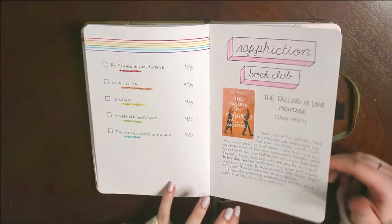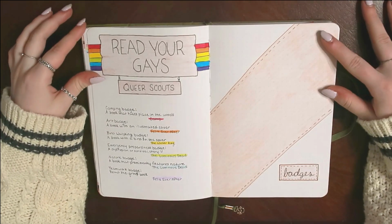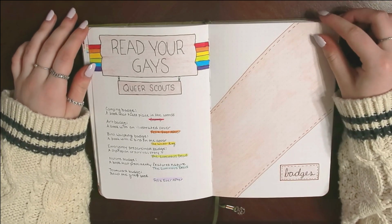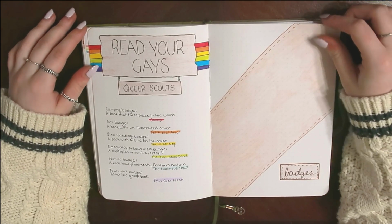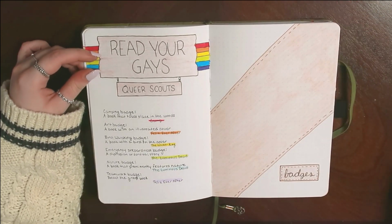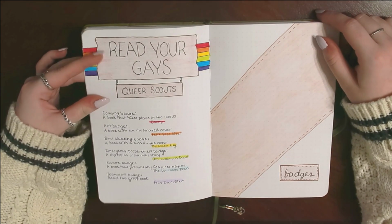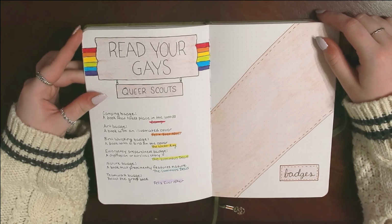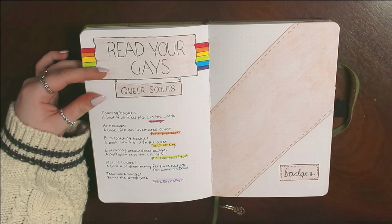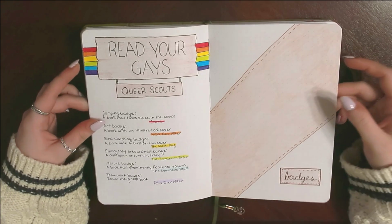All right, and moving along, this is my Read Your Gaze spread. It was camp themed this year. I did mean to put the badges in, but I forgot. So here we are. You can thank my ADHD for that. It could have been a very cute spread, but I forgot. But yeah, simple. I wanted to do wood up here, make it look like a camp sign, and then this was supposed to be a banner. What do you call it? A sash? Is that what it's called? I don't know, but yeah.